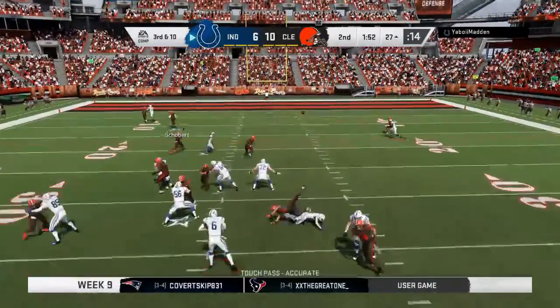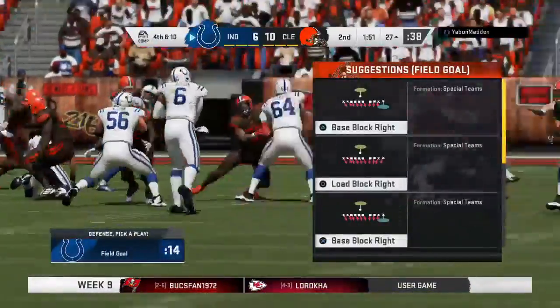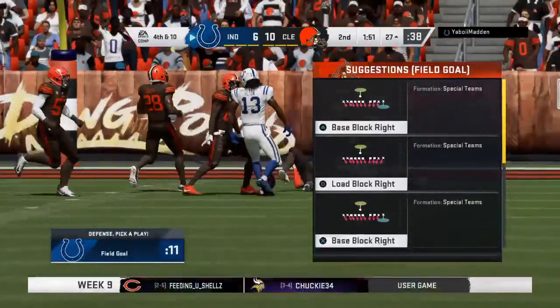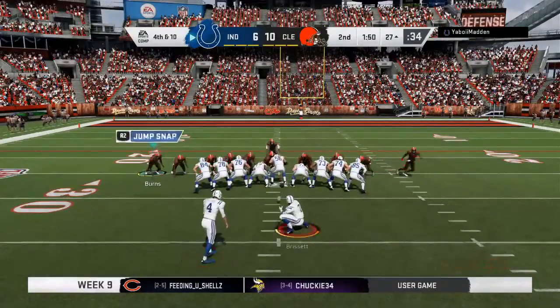Jackson from the shotgun. And the throw there going to be incomplete. That's a good job there creating the contact to force the incompletion. And now since it's 4th down, that should set up a field goal situation. And a nice sigh of relief defensively to be able to hold them to 3.